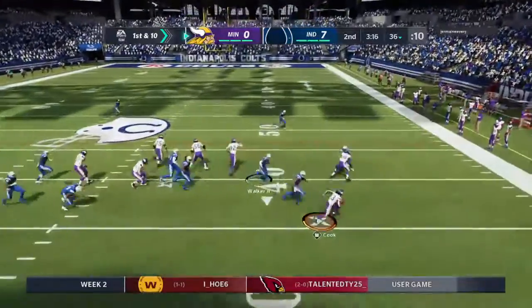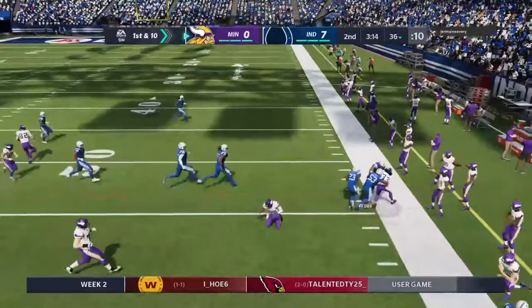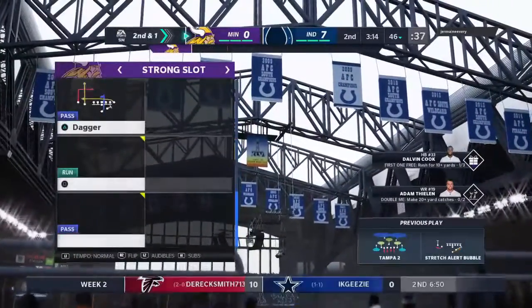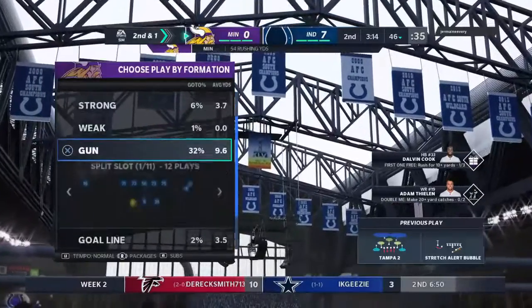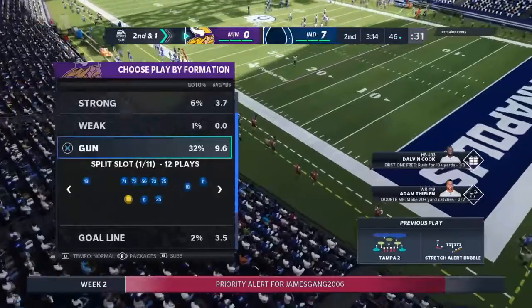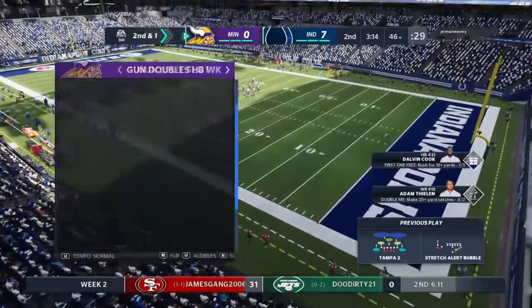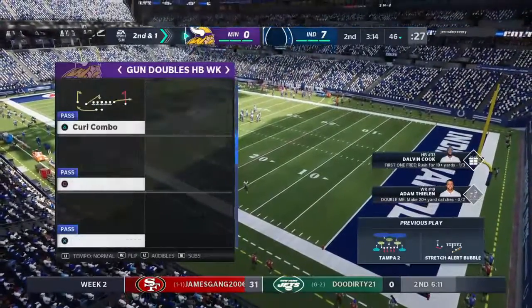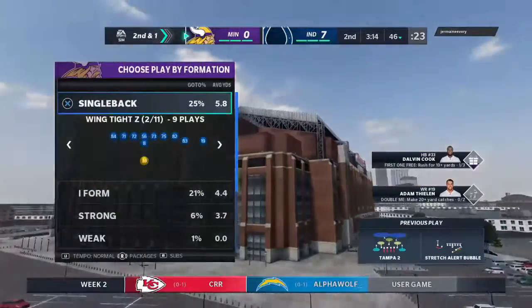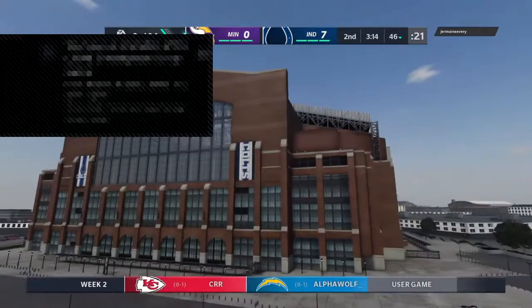A 10th carry in the game for Cook. And he's able to get this one out closer to midfield across the 45. Give him 9 on the carry that time, and they're set up with a 2nd and 1. A gain of 9. Good yardage there on first down. Exactly what you want. Get yourself set up to keep making first downs, keep the clock running. And if they're smart, you're starting to milk the clock. No hurry before you run your 2nd down play.